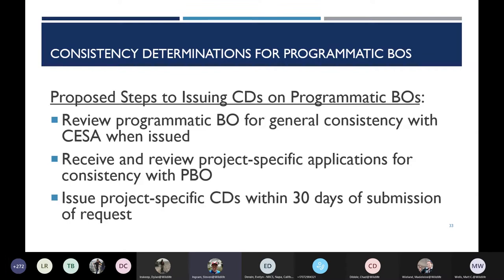But assuming we don't, or assuming we can resolve those problems, then what we will do is establish an internal mechanism for logging the results of this review. So we're going to do this sort of unofficial review and approval of the programmatic BO at that general level. And then we're going to log that and make that available to our staff who work on the CD requests. And that way, when somebody is working on a project and they're looking to get a CD from us based on a programmatic BO, they will bring to us that request for the CD. They'll give us the ITS and the programmatic BO, and then they'll also give us that project-specific application and approval they get from NOAA or Fish and Wildlife Service.